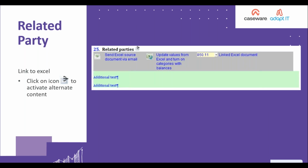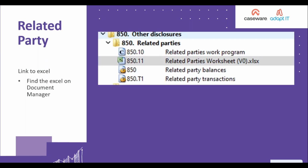When you click on yes, this is what you're going to see. Some instructions appearing in blue just below your related parties note. First of all, what we need to do is select the Excel document we need to link to the note. The default is 850.11. That's the document number that you'll see on your document manager. If you're curious, you can go back and check out the document. Control F, find the document 850.11. It will be found under your folder 850 other disclosures, 850 related parties. That's the folder into which you've got your Excel spreadsheet for related parties worksheets.